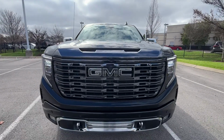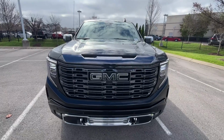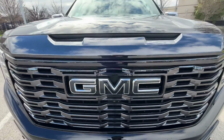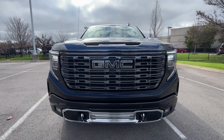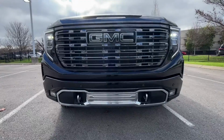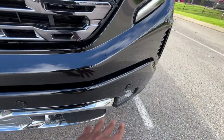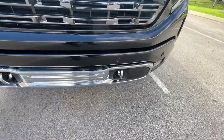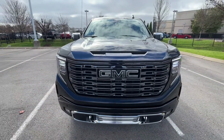Coming around to the front end here, we get that galvanized Denali grille, looks sick, along with the badging there. Just love that. And then we have our LED headlamps, LED daytime running lights, and then our LED fog lights down there, along with our front parking sensors. And I just love how they have the black chrome recovery hooks, and then just having that galvanized grille there. It just looks incredible.